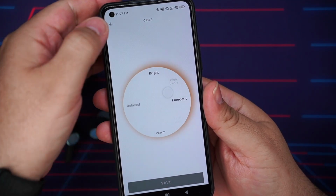Now, if I had to give Bang & Olufsen some constructive criticism with these earbuds. So first of all, the fact that there's no active noise cancellation or transparency abilities when in single usage mode. I'd love to see that because some people do use single usage mode and would like to have that ambient mode turned on.